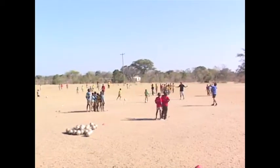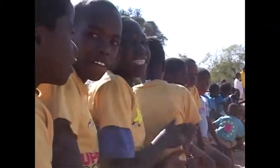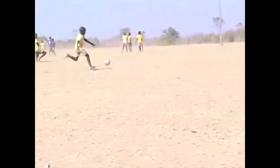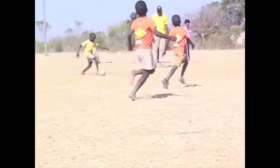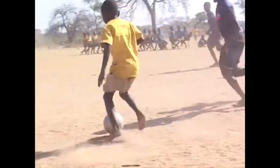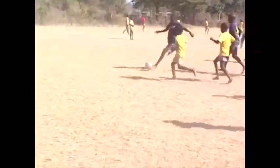So this is our last day. We're doing a tournament day. So as you can see, we've got 10 teams, all color coordinated by age group. So they're going to play 7 minute games and we're going to rotate on a round robin basis. We've got field one for the younger kids, the 5 through 7 year olds. On the far side, we've got our older kids, the 10 through 12 year olds.